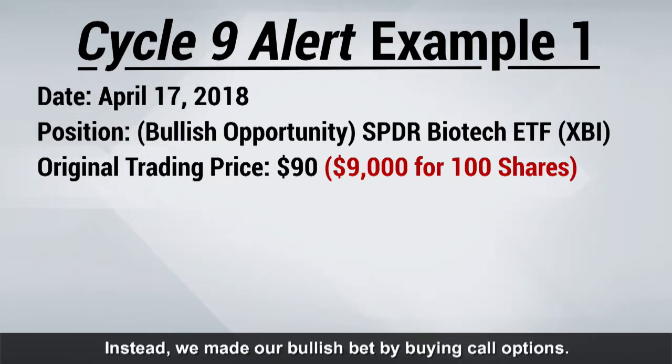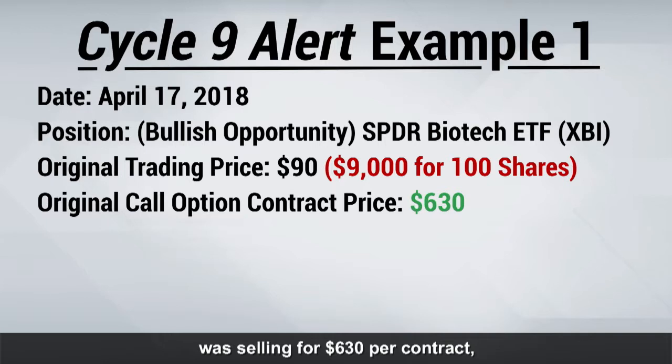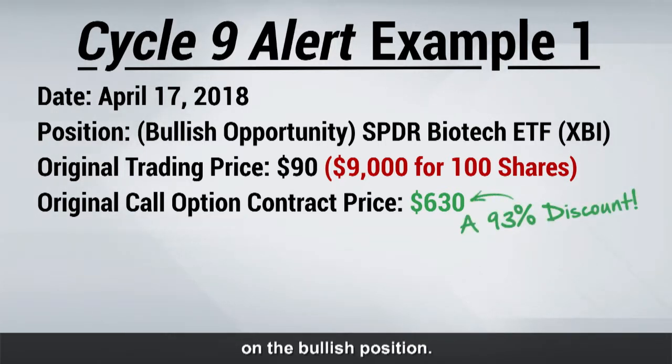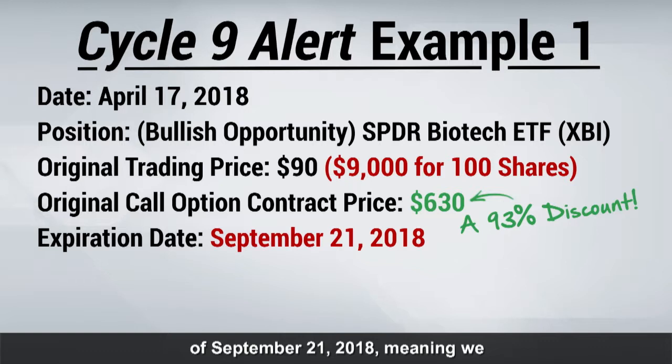Instead, we made our bullish bet by buying call options. The specific call option I recommended at the time was selling for $630 per contract, essentially giving us a 93% discount on the bullish position. Now, that call option contract had a set expiration date of September 21, 2018.